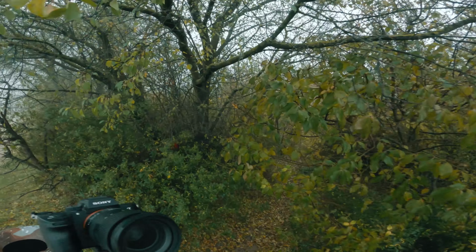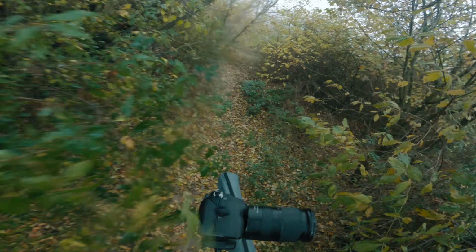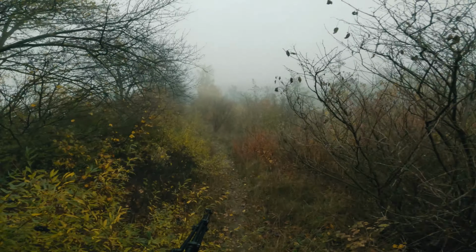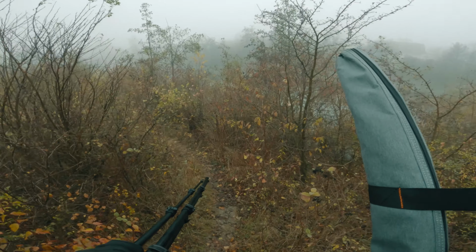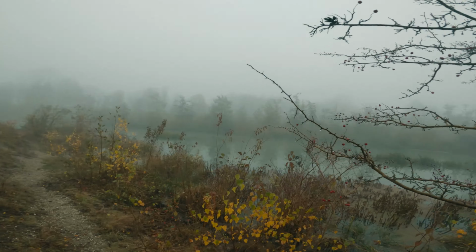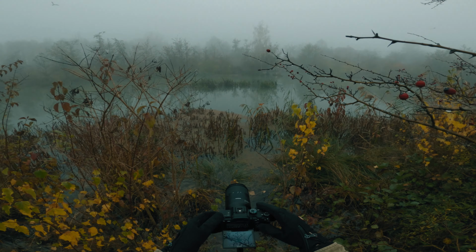Then I was walking along this path and found a spot where I could enter the bushes here to get closer to the river. Here's the result, and I think it's alright, nothing special. I wanted to capture the environment here, and that has succeeded. However, there's not much beyond that, I think.